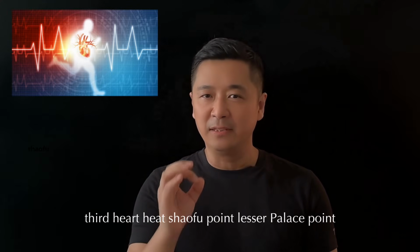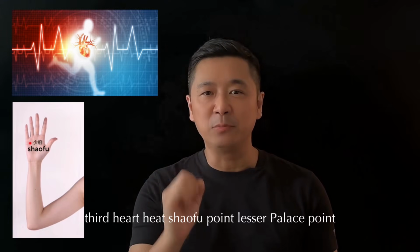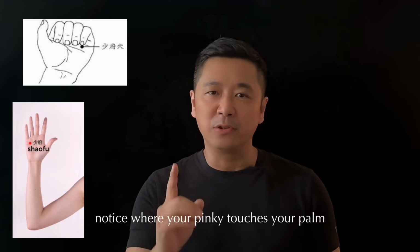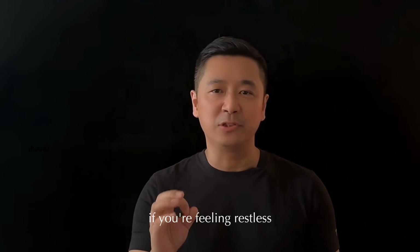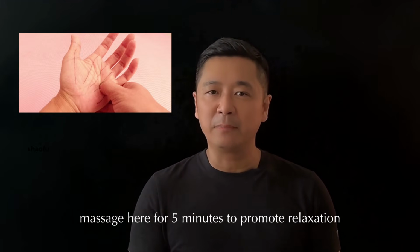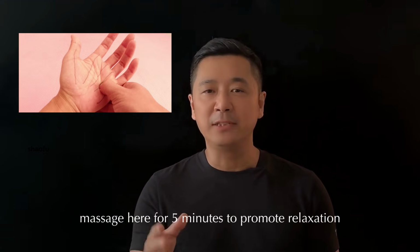Third, heart heat, shaofu point, lesser palace point. With a loose fist, notice where your pinky touches your palm. That's shaofu. If you're feeling restless or tossed and turned at night, massage here for 5 minutes to promote relaxation.